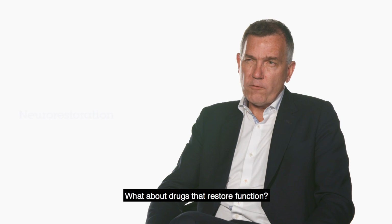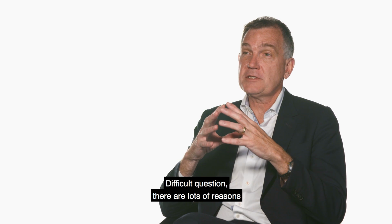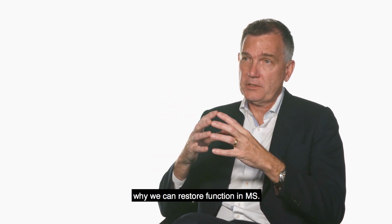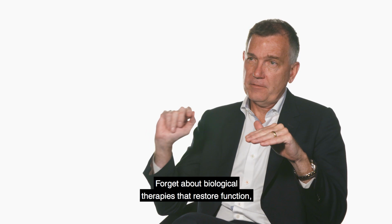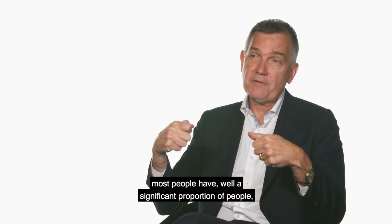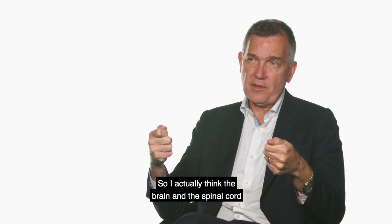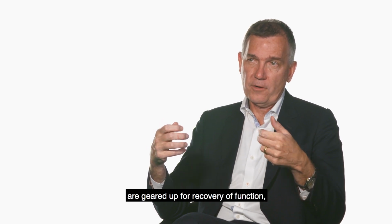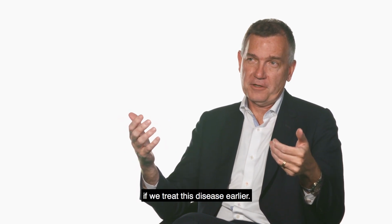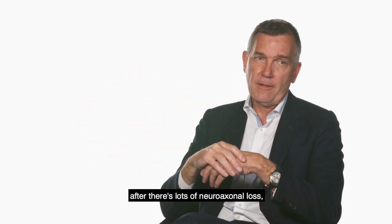What about drugs that restore function? Difficult question. There are lots of reasons why we can restore function in MS. Forget about biological therapies that restore function. If we just stop this disease early, a significant proportion of people, up to 50%, will have recovery of function. So I actually think the brain and the spinal cord are geared up for recovery of function if we treat this disease earlier. If you treat this disease late, after there's lots of neuroaxonal loss, the ability to recover function disappears.